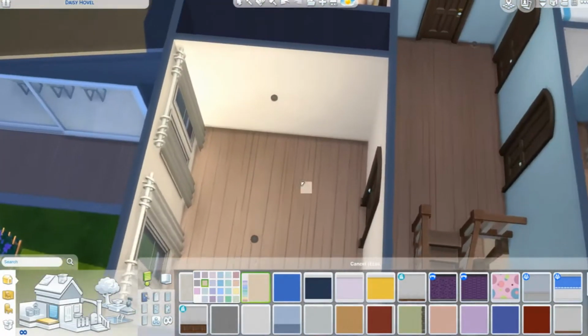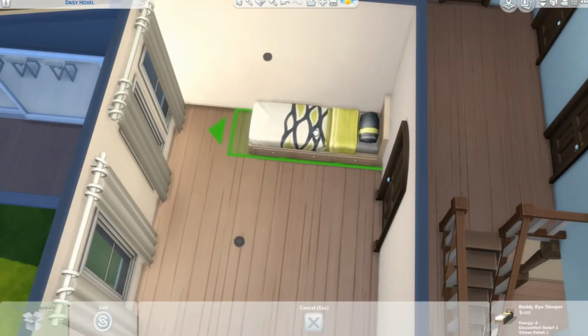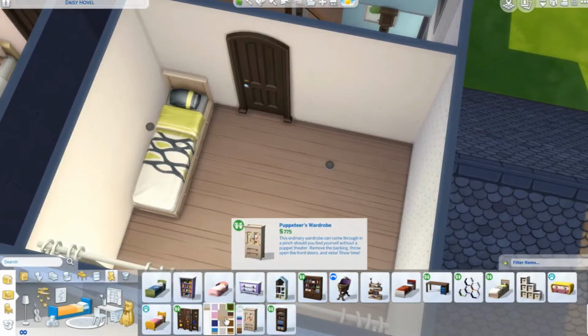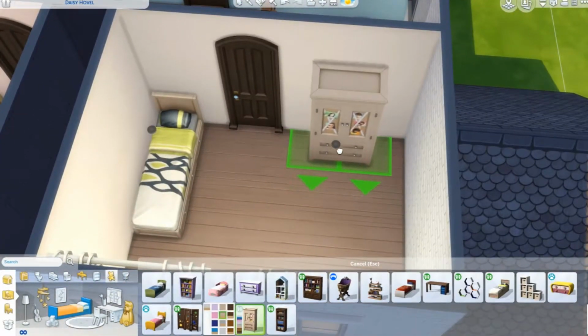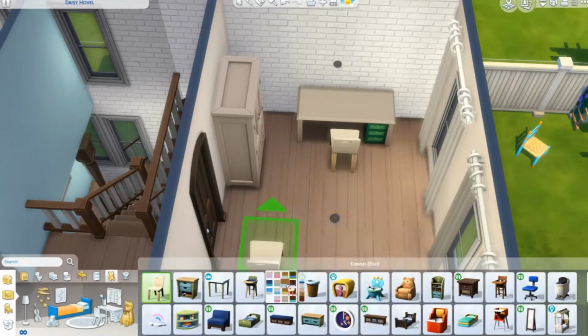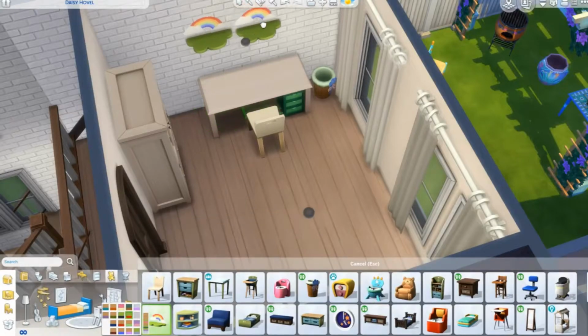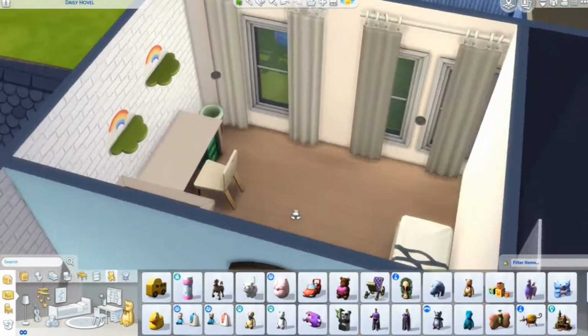And then this bedroom is a kid's bedroom, but it's kind of an older child, because we've got a bit more sophisticated bed sheet and stuff, and a proper desk and everything, and some more toys. So this is the more spoiled child, because the other child's bedroom, when you see it, is literally like a shoebox.